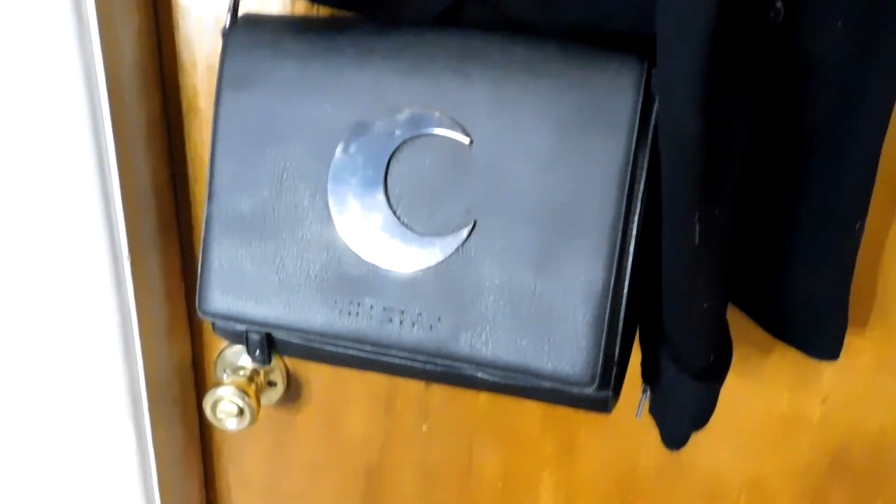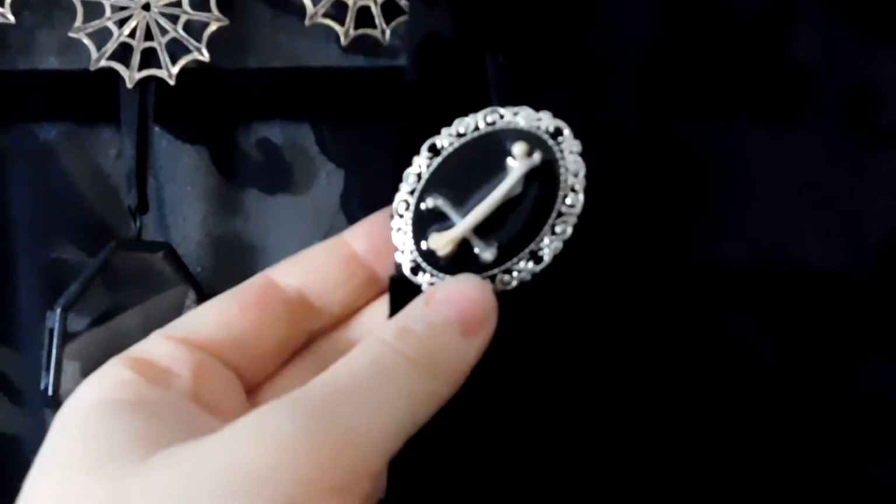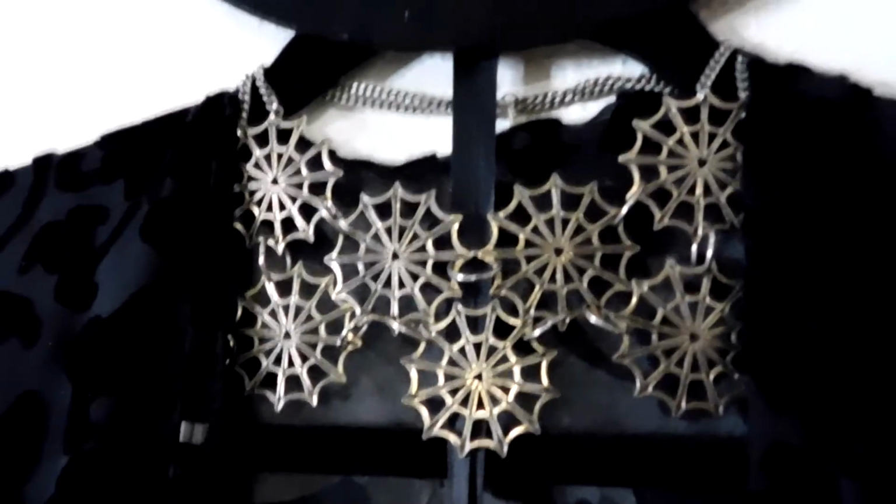Here's the entrance to my apartment. This is where I hang my purse and coat. It's easy to access when I'm going out the door. Then to the right of that, I didn't really know what to put here, so I just kind of put this stuff. This is a kimono from Target, and then I have some necklaces hanging from it. I got this one from Regal Rose, this one from the Denver Oddities and Expo thing, this one also from Regal Rose, and then this hat was from Target.